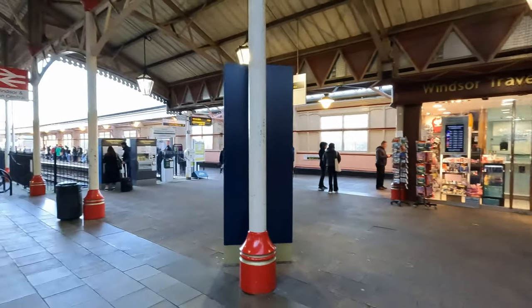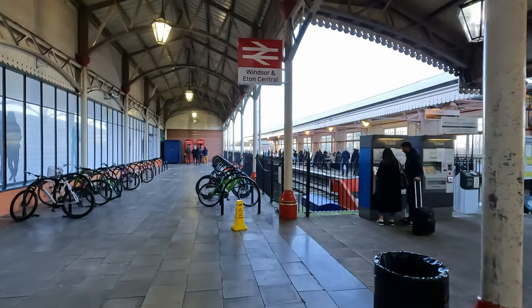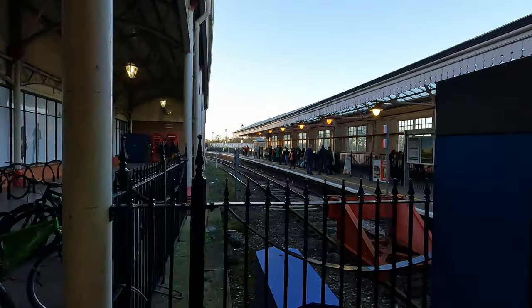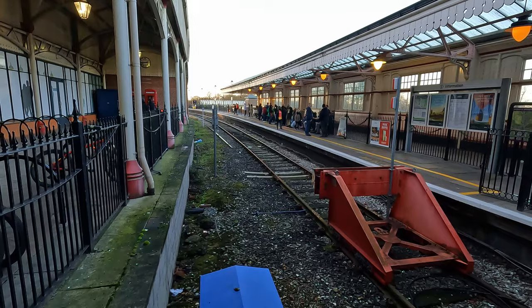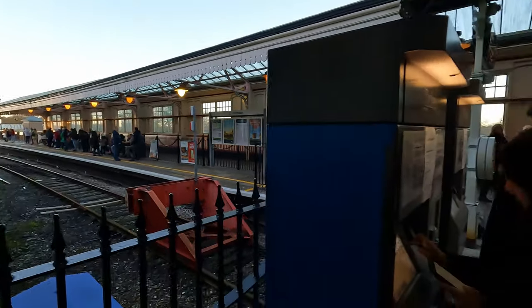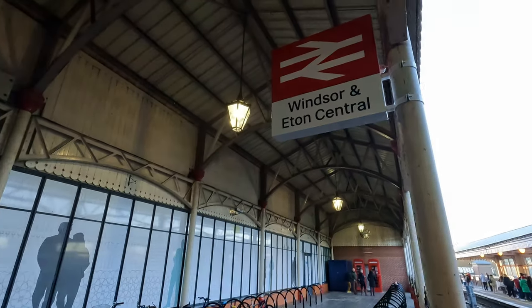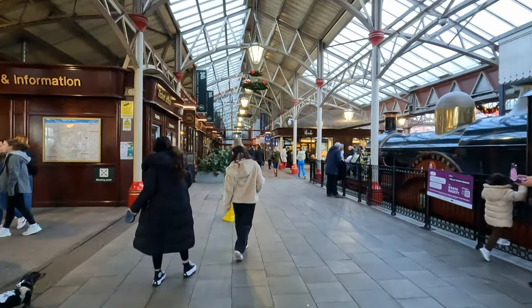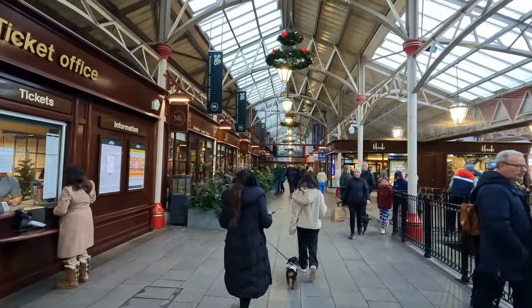So as I said, there is still a platform that's usable, as you can see there. Right in front of us, there's some people queuing, waiting for a train, and it is the Windsor and Eton Central station. There is another station, the Riverside one, which is about a 5-10 minute walk away. We're just going to make our way through a few more of these shops. Ticket office there to the left, you can buy some tickets for the railway.